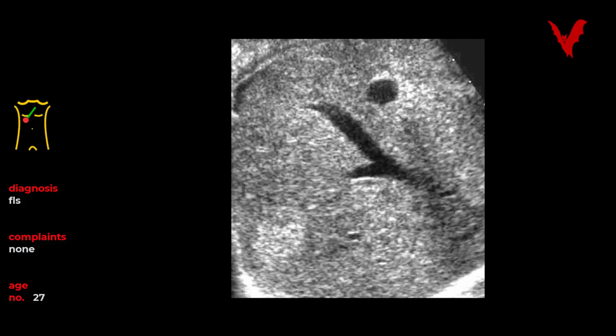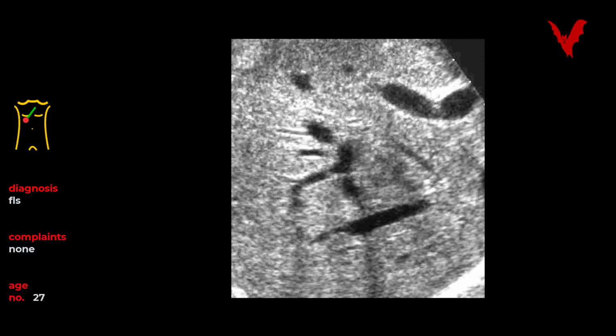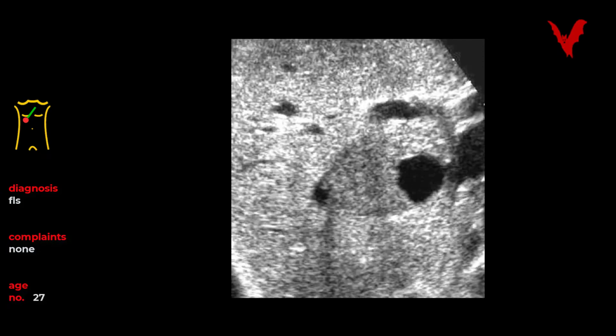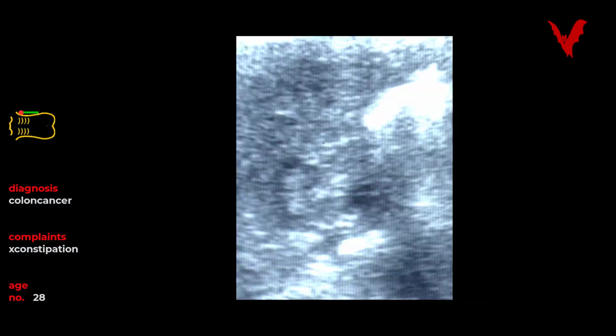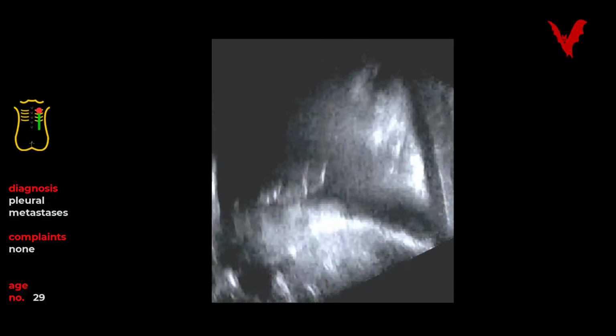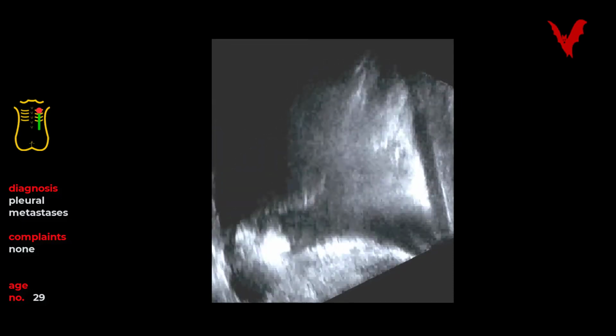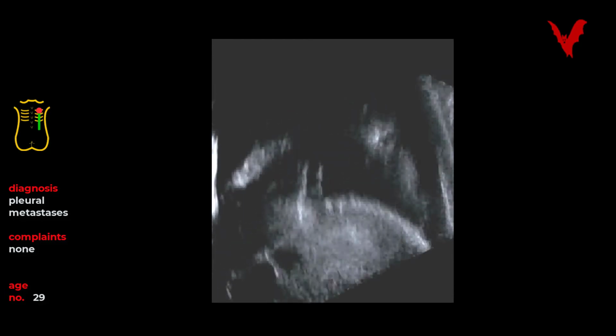In Figure 27, the two harmless FLLs must not lead to overlooking the third one, which is malignant. In Figure 28A and B, different approaches to the same tumor are demonstrated, and some pleural masses are shown in Figure 29, which are probably metastatic.